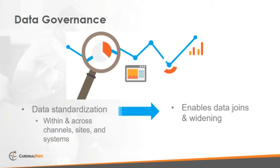And what this is going to let you do is really make the most value of your data. It's going to enable you to join your data later on, so combining two different data sources, or just widen an existing one. So it's going to allow you a lot more power with your dashboards, and getting back to that haphazard data collection piece, it's going to really allow your audience to believe in your data.